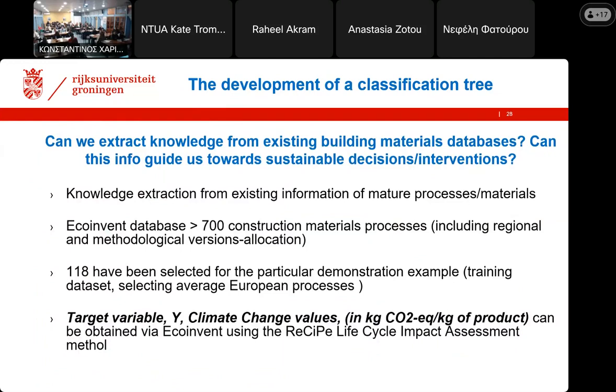First of all, we need to train the classification tree. And how can we find this information? The information is available already for mature and existing processes for a wide range of building materials in the Convent database and in SimaPro software. And you can find there more than 700 observations for this field, and 118 have been selected for the demonstration of the particular example.